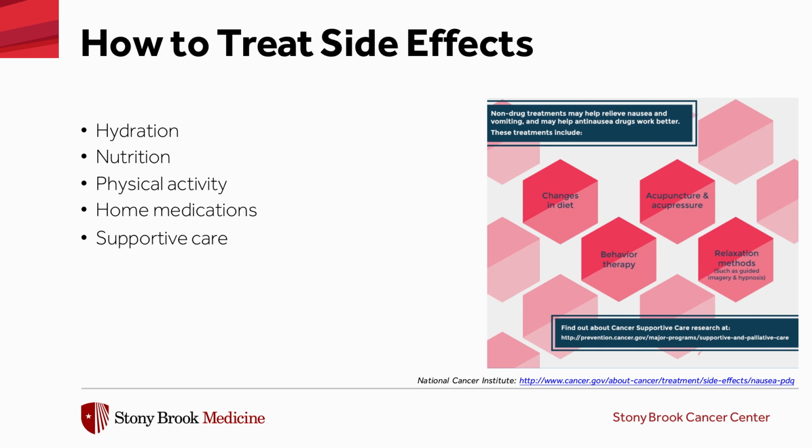The key to treating and preventing side effects is to keep your body very well hydrated every day that you're receiving chemo, not just on chemo days, but even between cycles. So maintaining excellent hydration, the people who are excellent hydrators are the ones who tolerate their chemo better. And nutrition is also an important factor. Even if large meals aren't an option at the time of treatment due to illness, we recommend small, frequent meals.